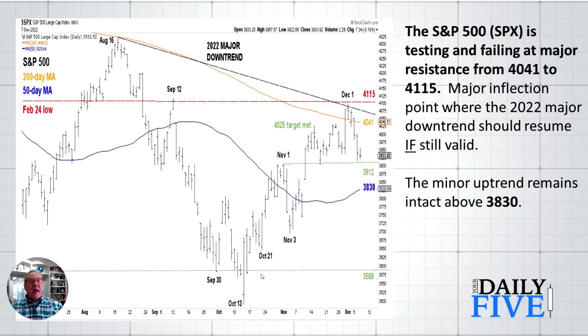So that's the layout. As long as this 40.41 to 41.15 area holds, this major resistance level holds the market from going higher, the major downtrend is still intact. And that's what everybody that's been a bear is really looking at.